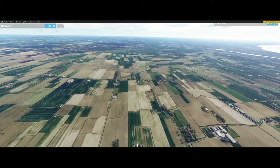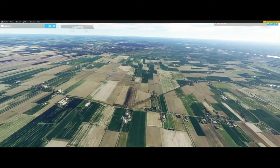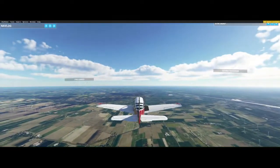Let's see if I'm within range from the drone to the airport. Not yet. Let's position my drone behind the airplane and try again.